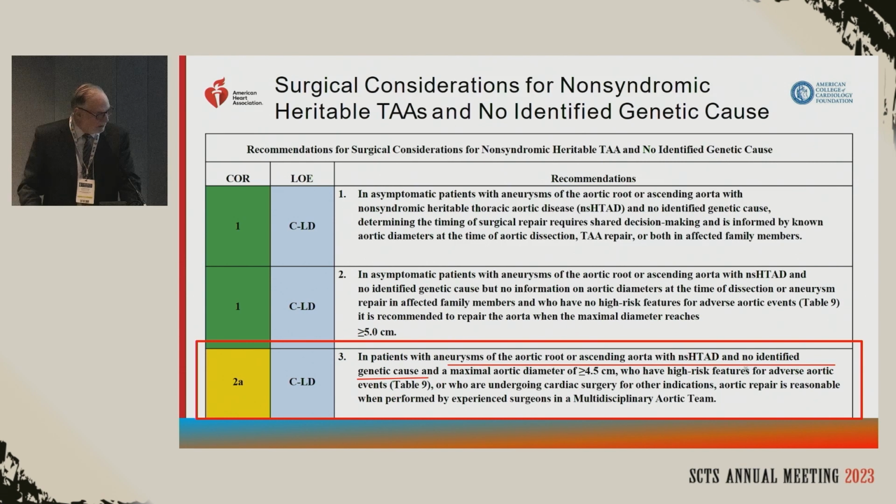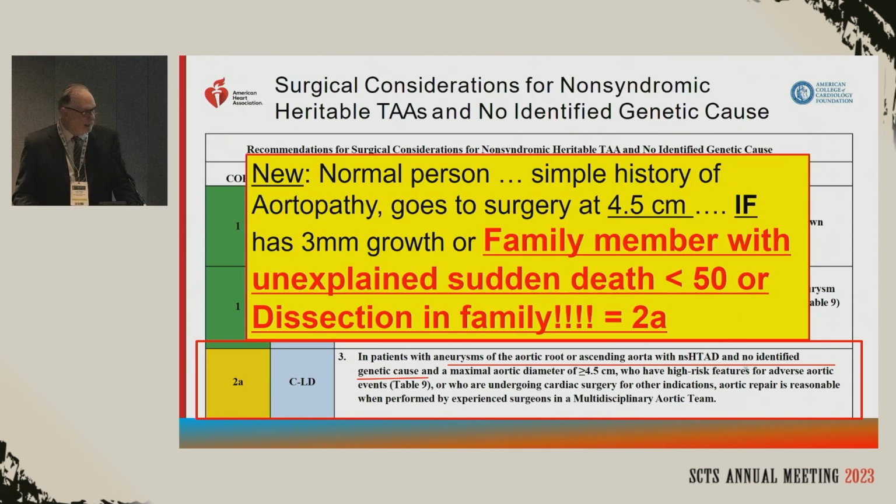So what's happened? You can see here these are heritable TAAs, any kind of thoracic aneurysm in the heritable conditions, and they're now getting a 2A indication for family history. And what this really means is that this is new. A normal person with a simple history of aortopathy goes to surgery at 4.5 centimeters if there's 3 millimeters growth, but a family member with unexplained sudden death less than 50, or a family member with a dissection, it's now a 2A indication for surgery at 4.5 centimeters, if the patient has a heritable cause with no identified genetic cause. This is non-syndromic. We're just talking about anybody with a family history. We're not talking about Marfan's and Loeys-Dietz.